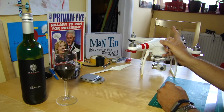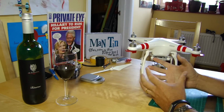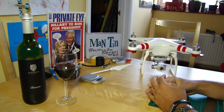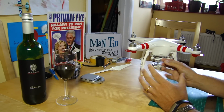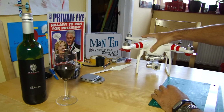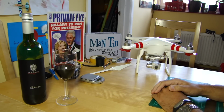I do like the Phantom form factor. I like the fact that I could put it in my backpack. That's why I didn't really want an Inspire. It's too big. It's similar feelings towards the Typhoon from Yuneec. It's a bit too big for a quad. I like the portability. So to keep it in the same form factor, the camera looks reasonable.